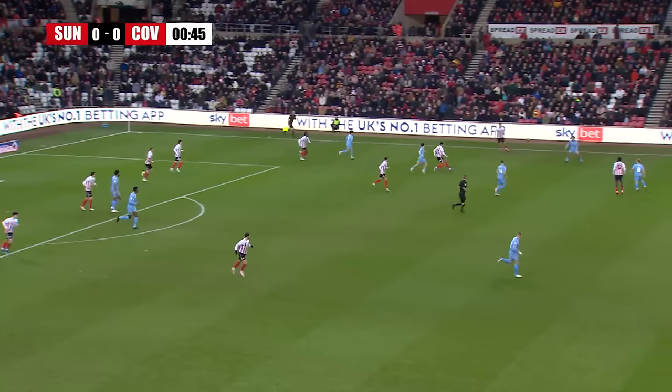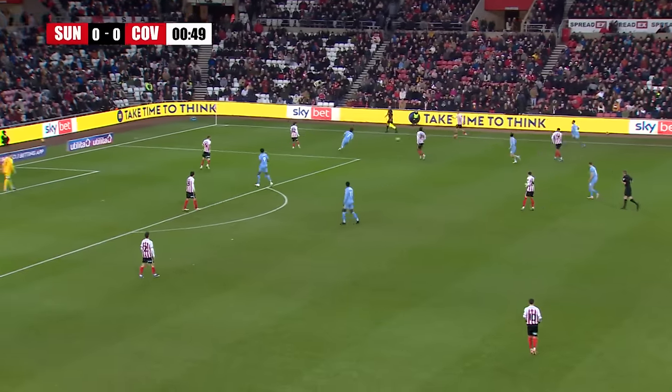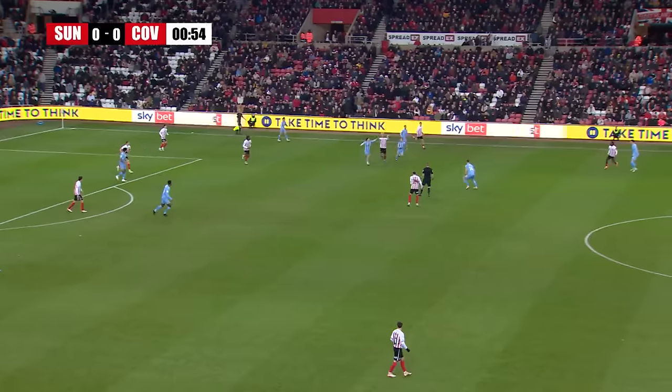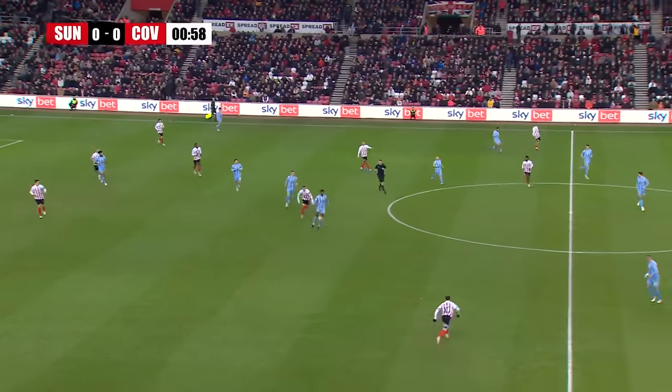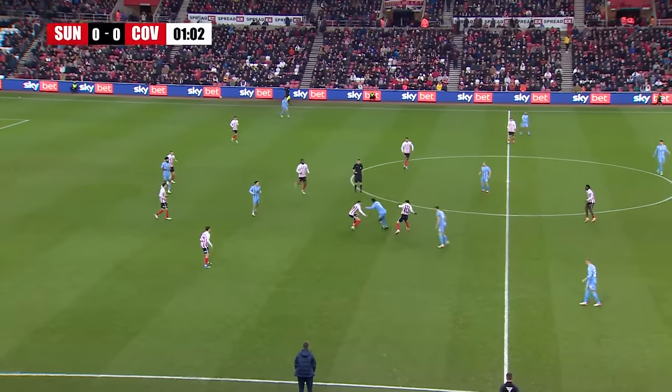Something to do with it. It's Job. Gives it back to Pierre Ecuart. Sunderland passing it on the far side, playing themselves out of problems. Yeah, it's done well there, Joe. Dan Neil just couldn't get on the end of it. It's pestering.